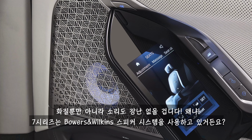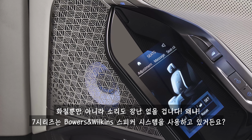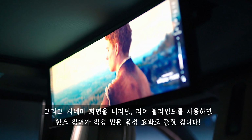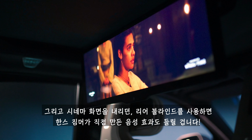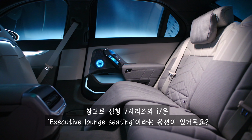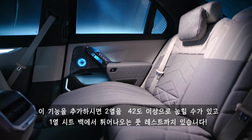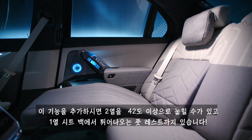You can control it using touchscreen menus or with a dedicated 6-inch touchscreen that's built into the rear doors. Your movies should sound as good as they look because the 7 Series comes with a Bowers & Wilkins stereo system with up to 36 speakers. These also play sound effects composed by Hans Zimmer when you activate the theatre screen and extend the rear sunblinds. You can also get the 7 Series and i7 with executive lounge seating if you'd rather have a nap than watch the movies. This lets you recline the back seats by more than 42 degrees and comes with a footrest that pops out from behind the front seat.